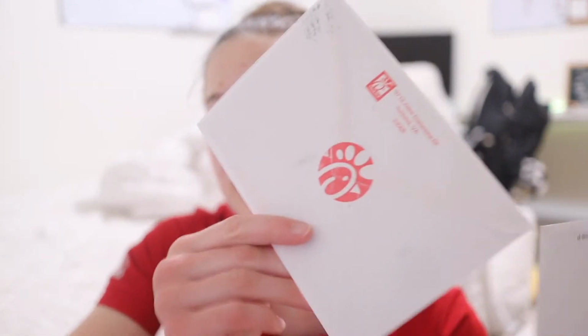Got some cards today though, so this was cool. I'm just gonna do these now. Chick-fil-A sent me a birthday card. Might as well open this one because it's Chick-fil-A related, you know?